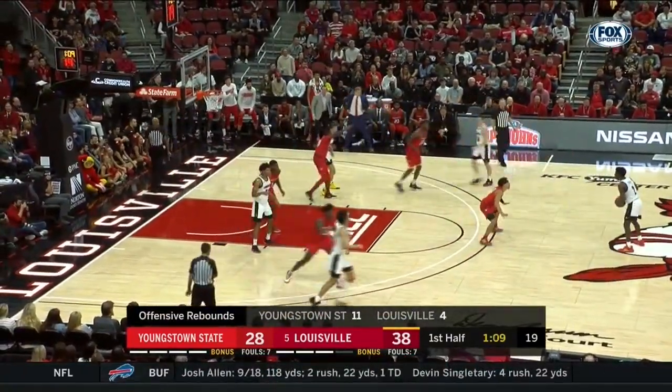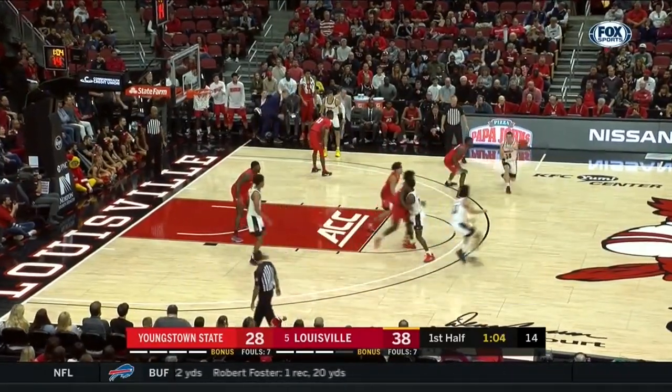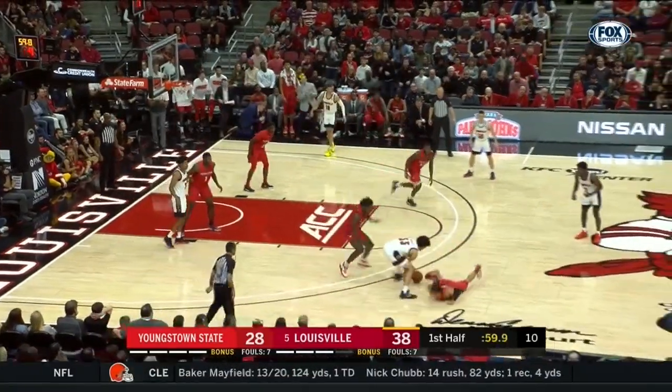A behind-the-back dribble and a step-back three. And he's got 5 points. And Youngstown State strong on the offensive glass, leading the Cards in that category in the first half.